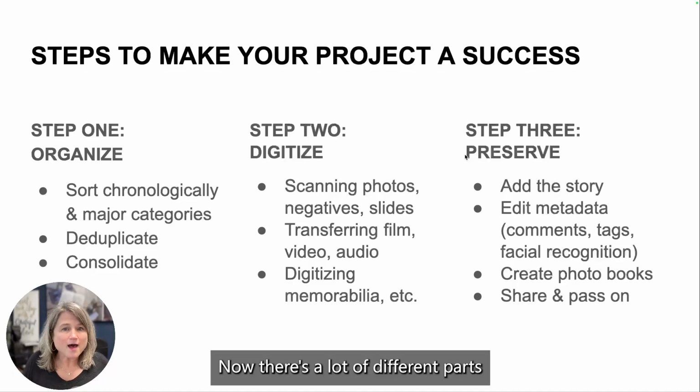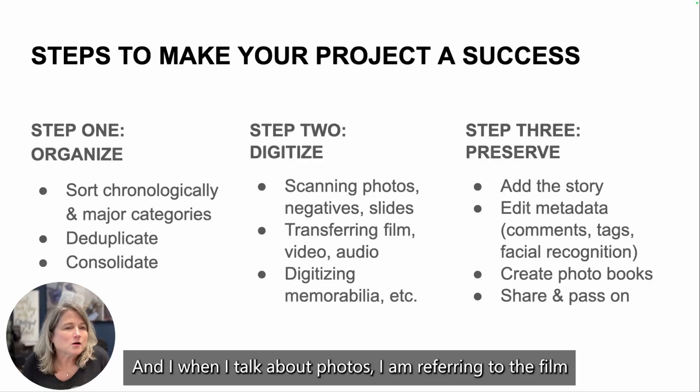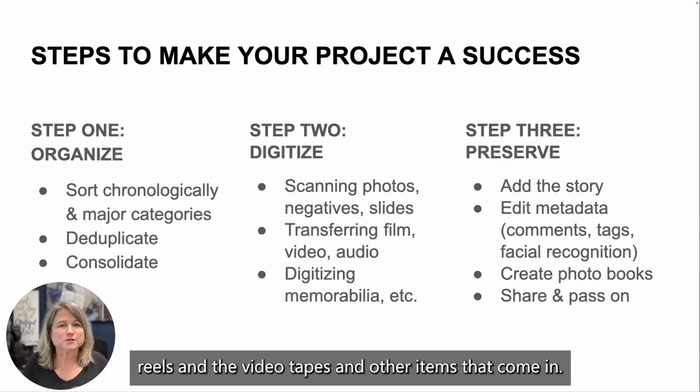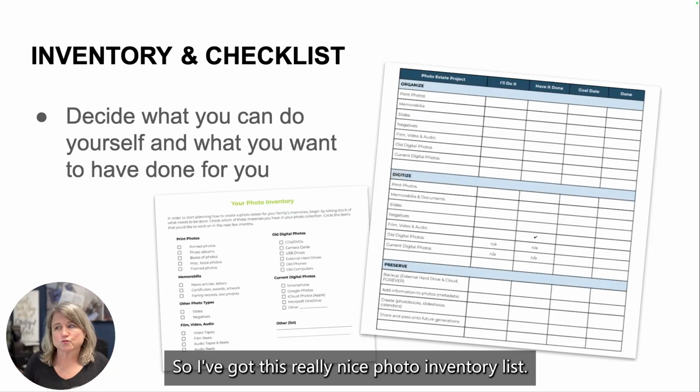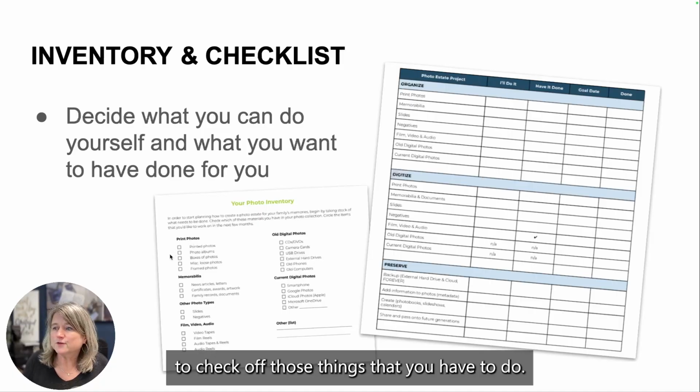Now, there's a lot of different parts of photos to actually work on. When I talk about photos, I am referring to the film reels and the videotapes and other items that come in. I've got this really nice photo inventory list, and you can see a link down below to download it. I would love for you to check off those things that you have to do.